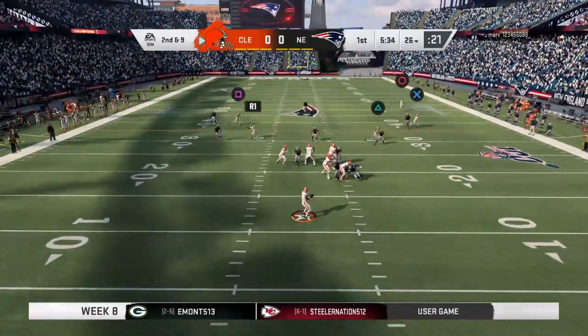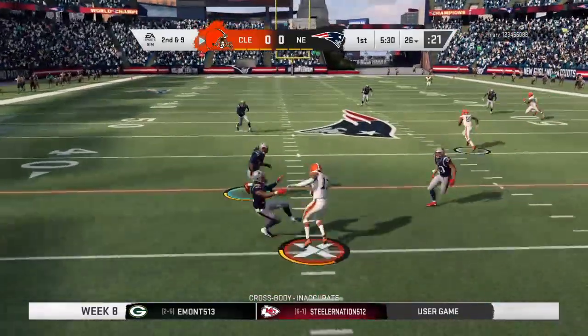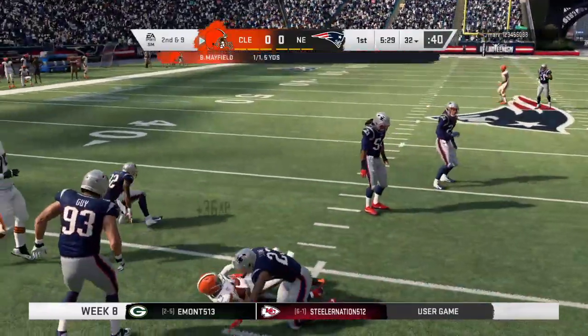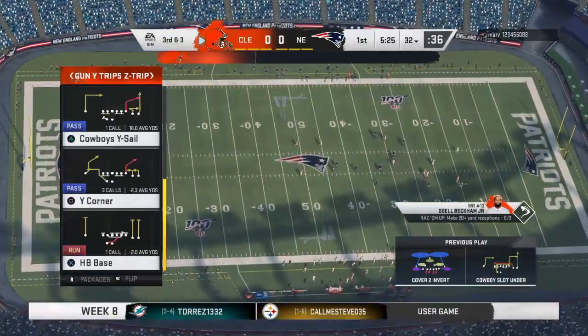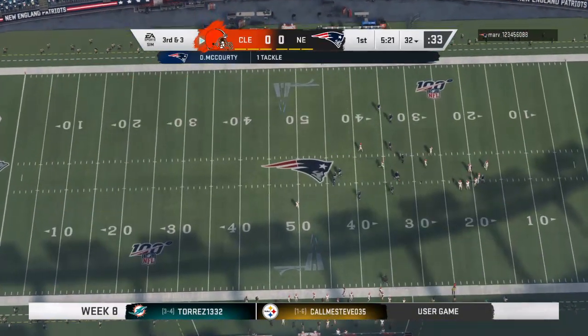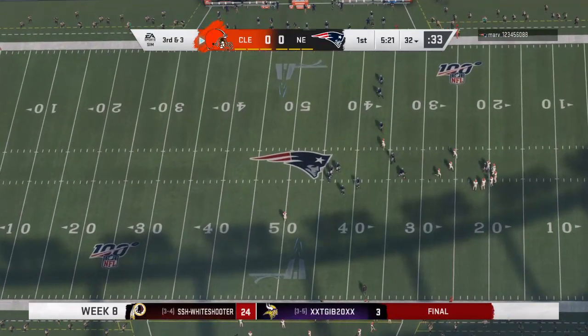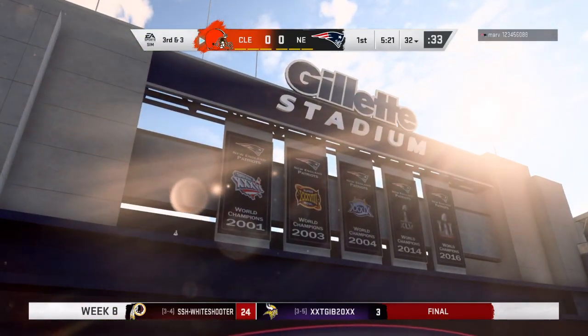On 2nd and 9, Mayfield dancing to his left. Caught left side, it's Beckham. That catch is good for 5. It's 3rd down. One thing we do know, he's going to get his catches. So as they move forward defensively, they've got to continue to focus on not giving up the big play when he does catch the ball in the secondary.